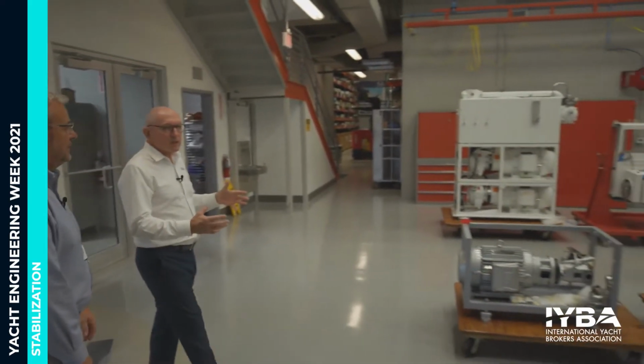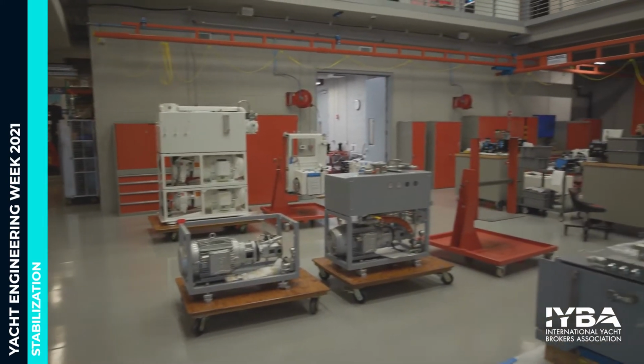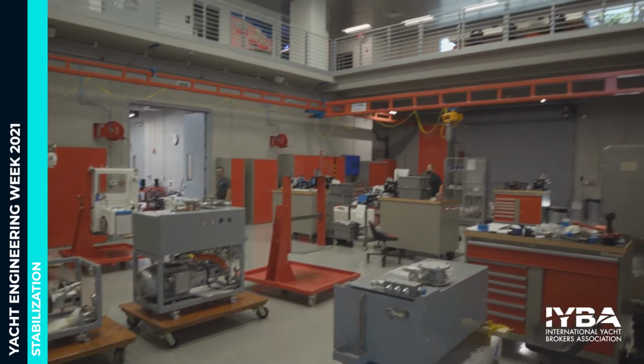So we can give a little sense of what we build here, what we go through to build these things. We'll take a look at the test facility, and then we'll take a look at some of the other parts of the facility here at Quantum.